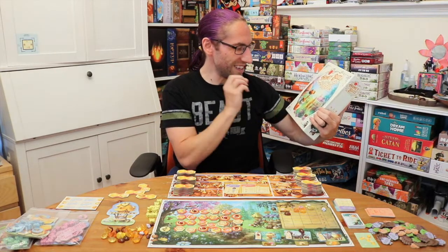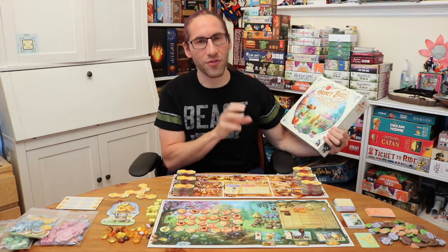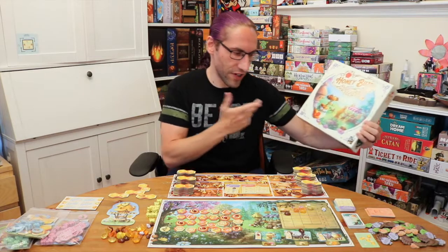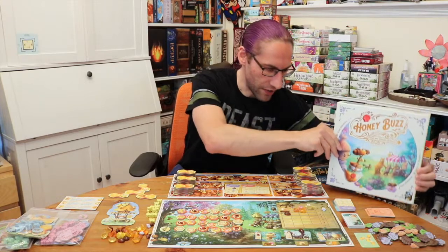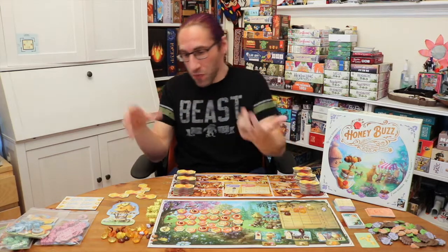Hadsek's illustration here is so beautiful, so fun, so delightful, so appealing. It stands out. And Jason Kingsley does a great job on the graphic design. Paul Solomon is the actual designer of the game, and it's super impressive. The production value is over the top.